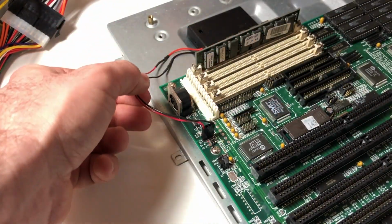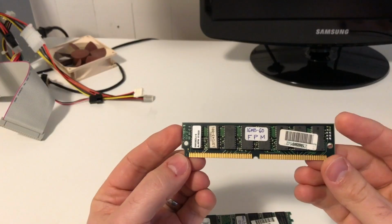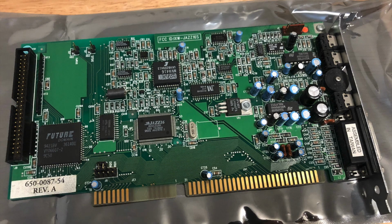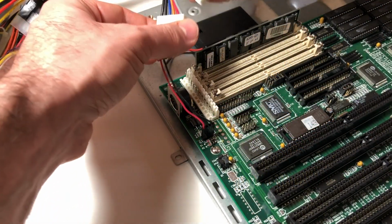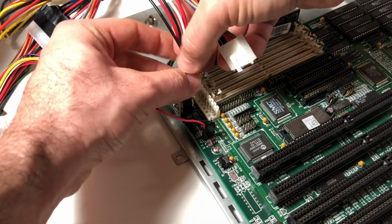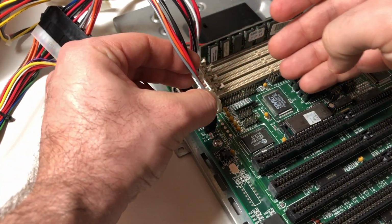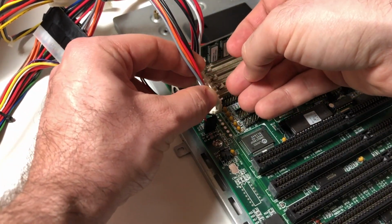I found some new AT cases, some new CPUs, a cool new 486 board, some faster RAM, and I even got another MediaVision card. So man, I can be super indecisive about these things, and I think it really all just comes down to how much I love the retro hardware. But honestly, my desire to get this build just right is doomed to failure from the start, I think. There really is no such thing as a perfect retro build.